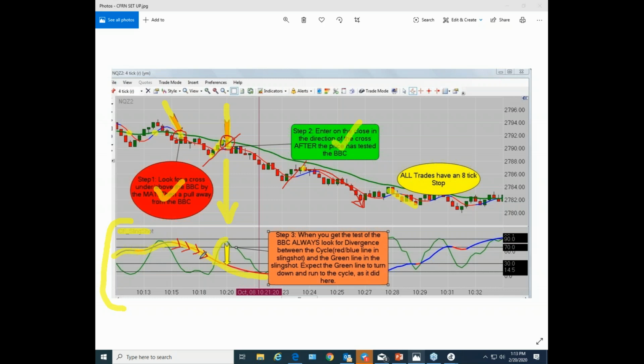But the deal is here. What this is saying is the momentum is bearish. And not only that, look at the slope of it. It's down at a 45 degree angle. So it's saying, look, you have the wind to your back. So the momentum is bearish in the NASDAQ on a four tick range chart. So that's good if we just got a bearish cross and we just rejected the BBC.